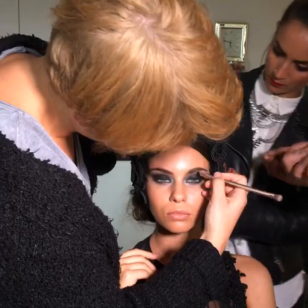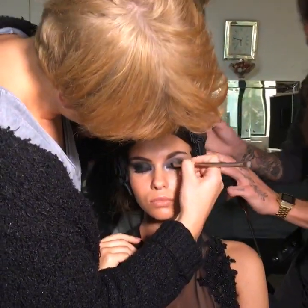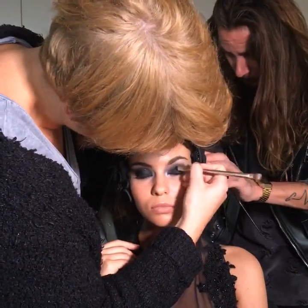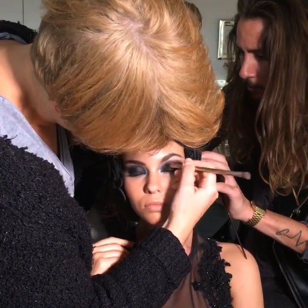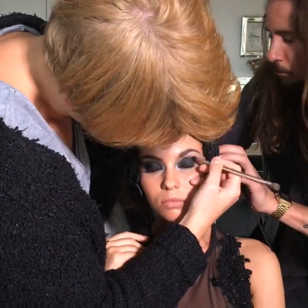Look at those beautiful eyes. The brand of the lead light is called Rotolight, and it's a Rotolight Neo. I'll put a link up later though, once we finish.